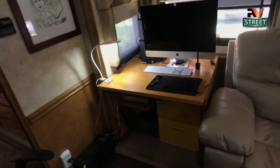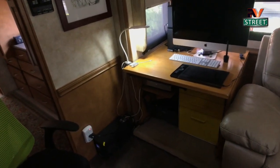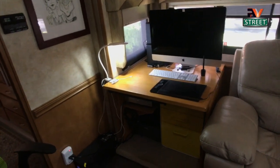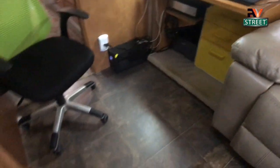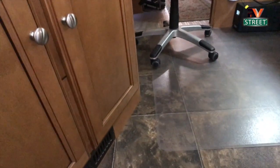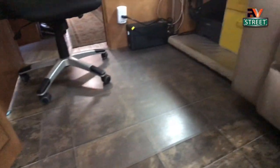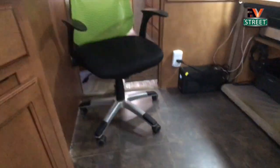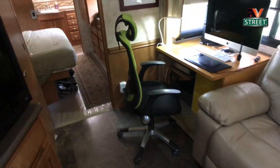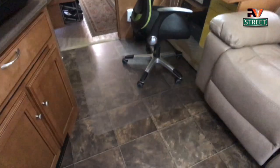And so I built all this table out of birch and measured everything to where it would all fit in that nice little hole. And then I put a heavy duty plastic cover over the tile so that when I have my chair rolling back and forth working in that area, it will not ruin the tile floor over time.